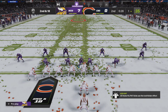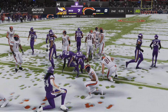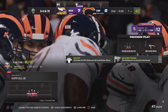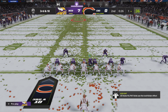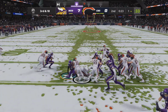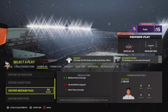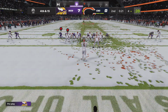This is 2nd and long. A give. This is Montgomery. And the defense obviously expecting run as well, as they're going to shut that one down at the line of scrimmage. Now the Vikings will use the 2nd of their timeouts as they'll stop the clock with 26 seconds to go until halftime. On 3rd down, they go Montgomery. And he's going to be taken down shy of the 5-yard line. The Vikings going to use their 3rd and final timeout as the clock will stop with 21 seconds to go here in the first half.